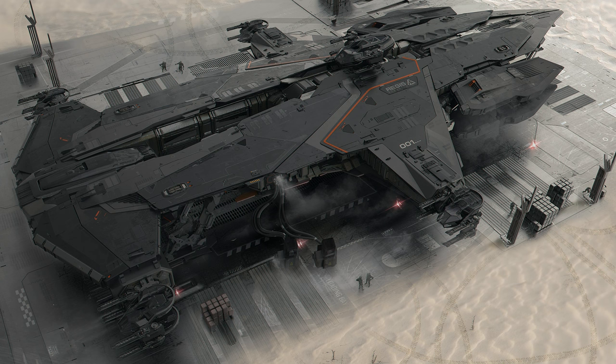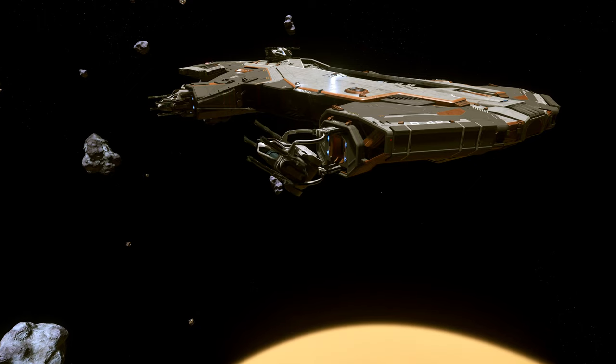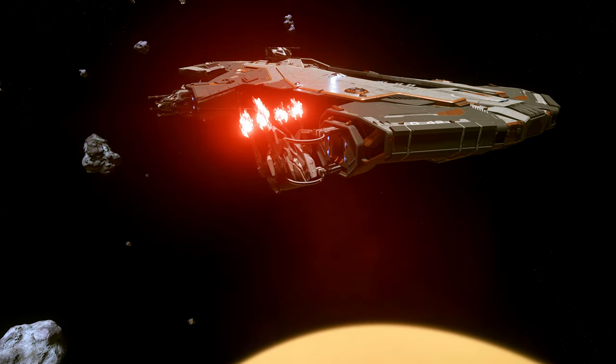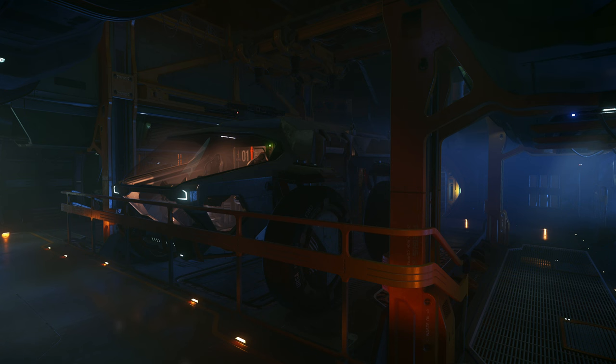Currently, the Hammerhead is a ship that supports 3 to 9 crew members, including the pilot, co-pilot, 6 different turret gunners, and an engineer to round out the 9 personnel. It can carry up to 40 SCU of cargo and store 40,000 micro SCU of gear.